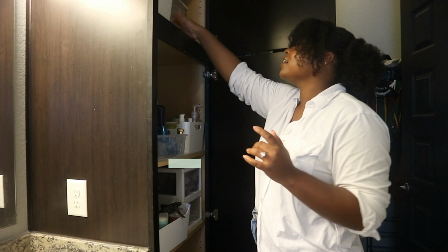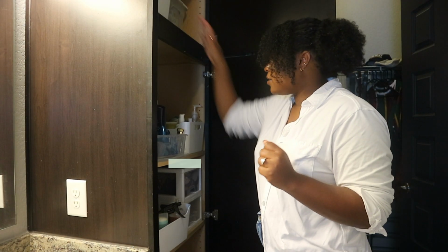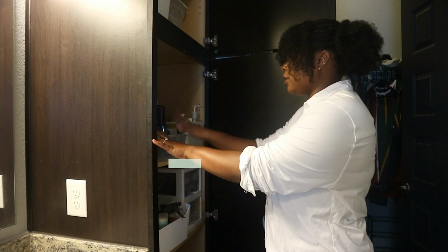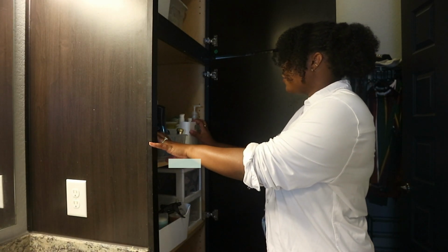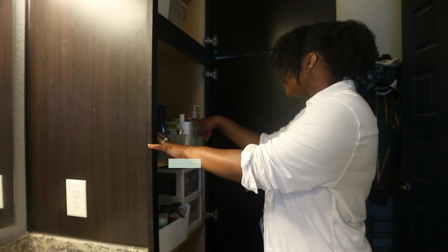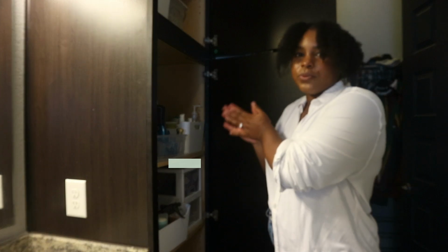So up here I have my nail kit stuff. I have a bin with some hair things. This top shelf has all of Azoya's lotions, deodorants, colognes. And then over here I have a bin that has our lotion, face lotion, shea butter, rubbing alcohol, floss, just little things that we both use.